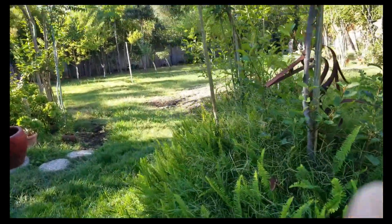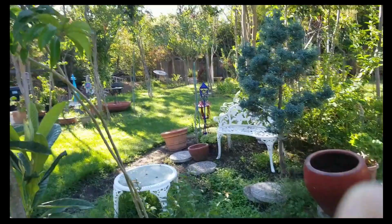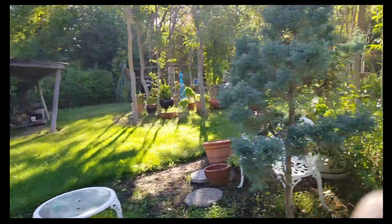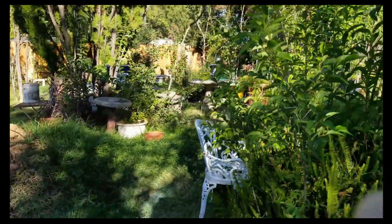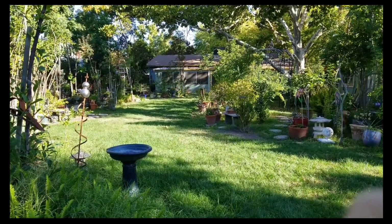And in the back is a nice orchard. So anyway, this is Steve's place.